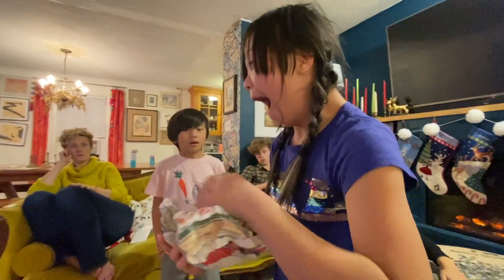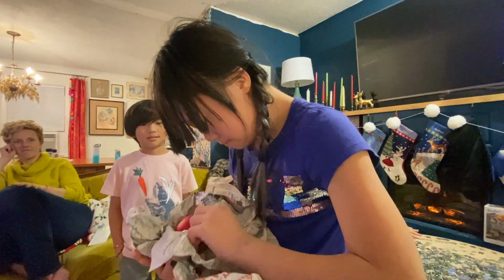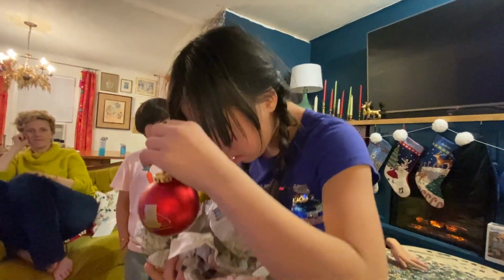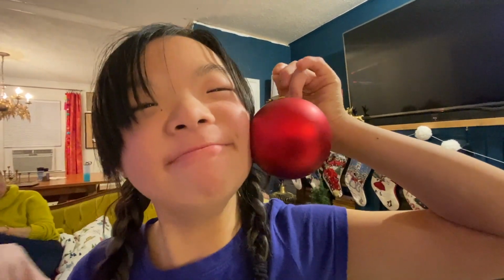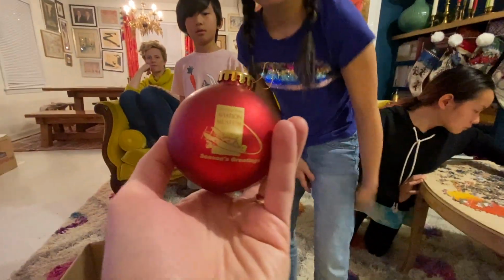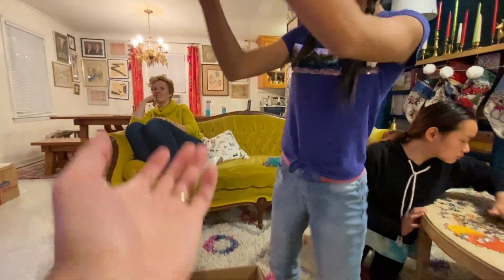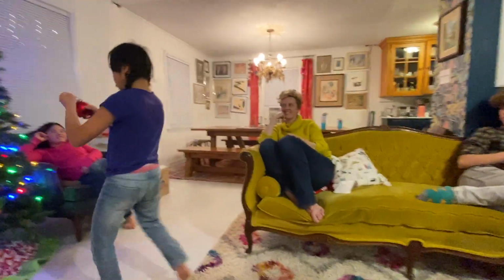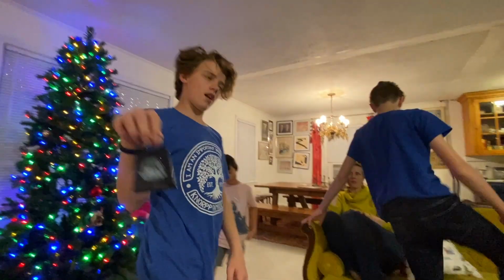What is it, Eve? Oh, there it is. Let's look at this. Here, I'll hold it so we can see it. You want to really pose? Okay. Here, look. This is from the College Park Aviation Museum. This was one of our first stops on our RV trip. It's not super exciting, but we did go. It was in D.C.